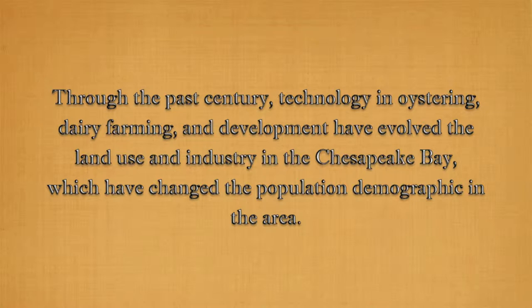Through the past century, technology in oystering, dairy farming, and development have evolved the land use and industry in the Chesapeake Bay, which have changed the population demographic in the area. In its earlier days, the Chesapeake Bay was an oystering mecca. This booming industry impacted the development of the shore by making the coast a home for watermen, and towns were built around major ports. Although agriculture was not prominent, dairy farms were small family farms because of immature technology.